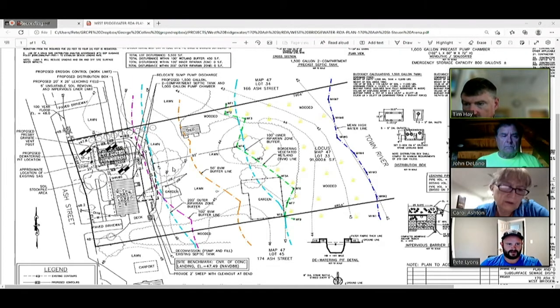Sorry for these little yellow boxes that keep popping up. That's about it. A lot less disturbance on this one. Total disturbance is 5,500 square feet. 450 of that is within the 100 foot BVW buffer. As mentioned, that's strictly site access.